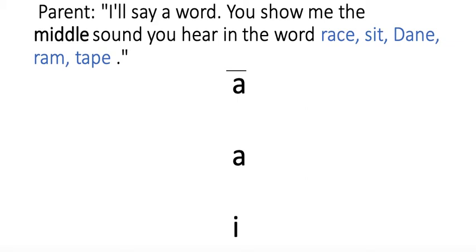Okay, now I'll say a word and you show me the middle sound you hear in the word. This may be a little tricky. In the past, we've been thinking about the beginning sound. Remember, we're thinking about the middle sound in the word. Ready? Touch the middle sound you hear in the word race. A is the middle sound in race.